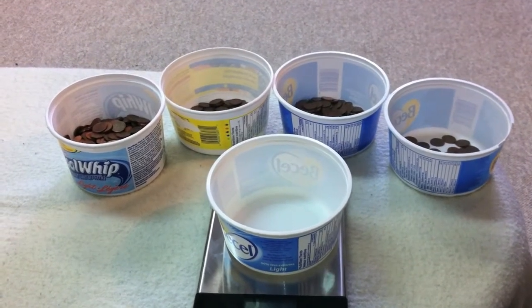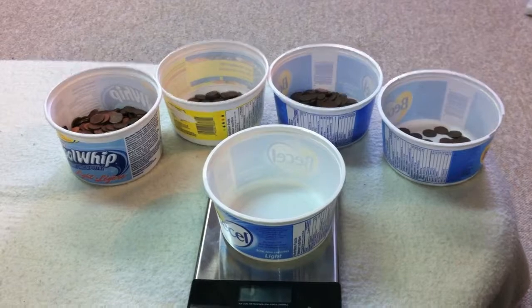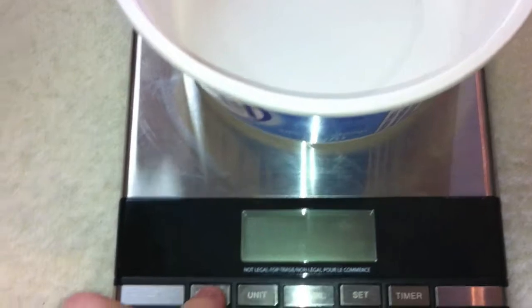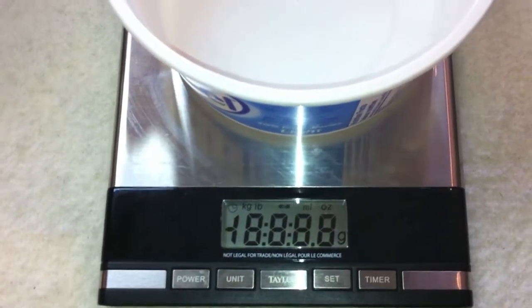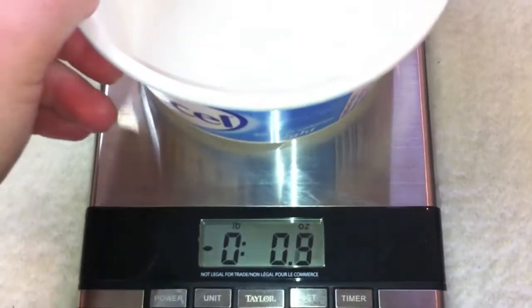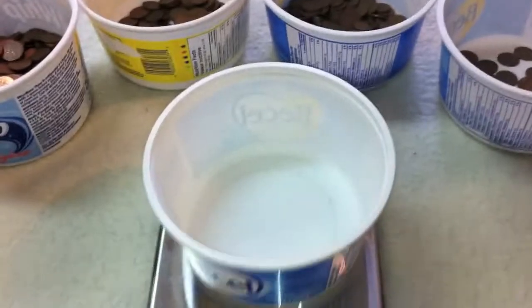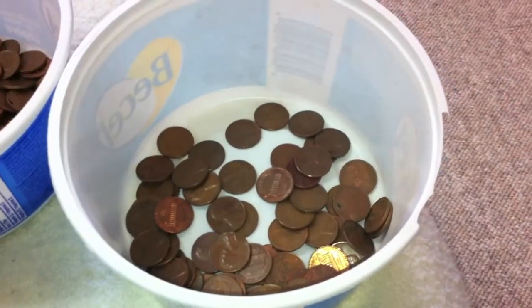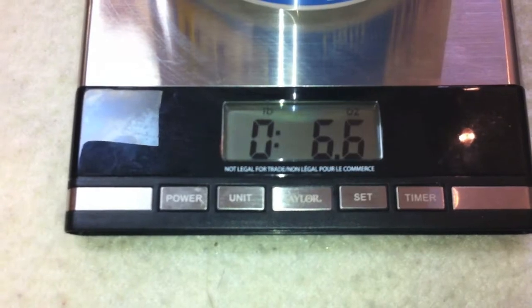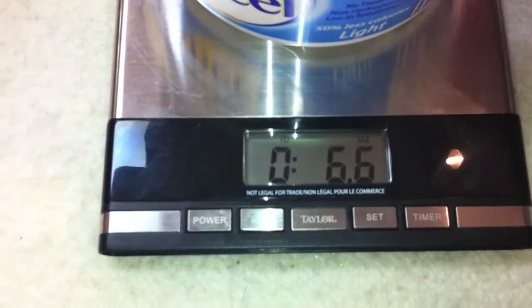Alright, just finished up doing the pennies. Just thought I'd weigh them for you this week, see how many pounds that we get. Just turn it on. Now again, this one, it calibrates it to 0 with the container still on. But we'll start with the American copper pennies here. Again, we got 6.6 ounces of American pre-1982 copper pennies. We'll let that go back to 0.